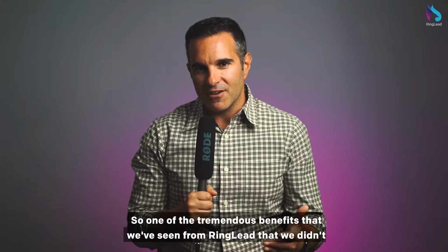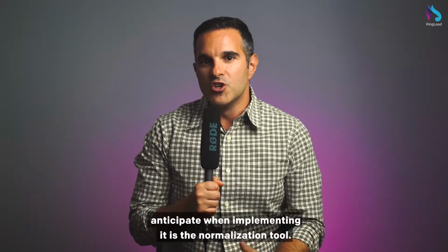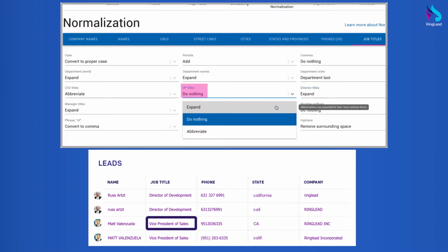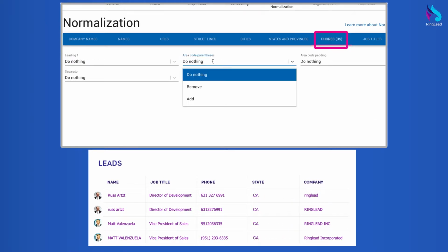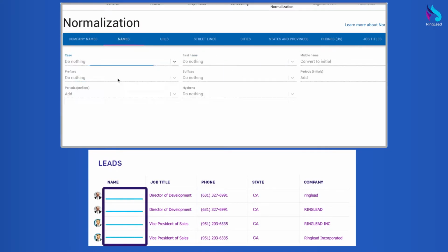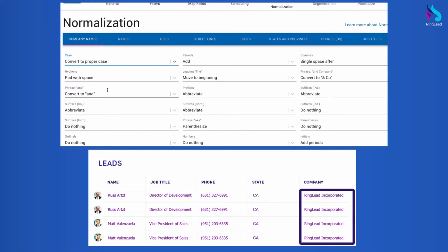So one of the tremendous benefits that we've seen from RingLead that we didn't anticipate when implementing it is the normalization tool. RingLead has all these pre-built normalization standards for things like title. So VP, Vice President, State, California, CA. As the head of a conference organization that frequently is printing badges that people wear at conferences, to have the ability to have standard title formats on their badges has really improved the quality of our data.